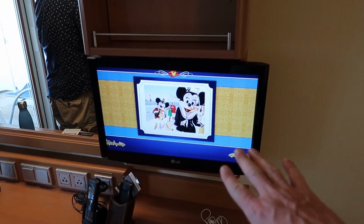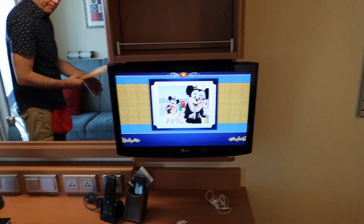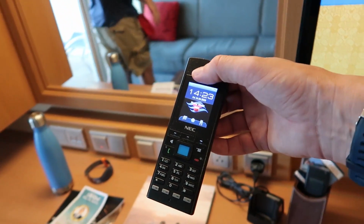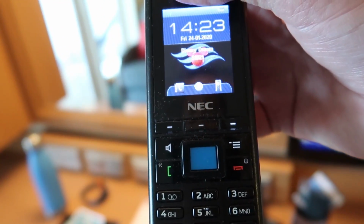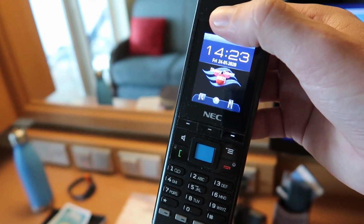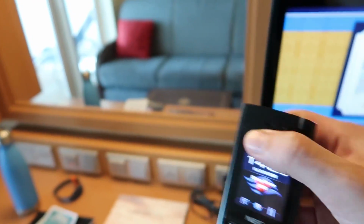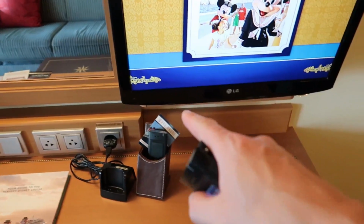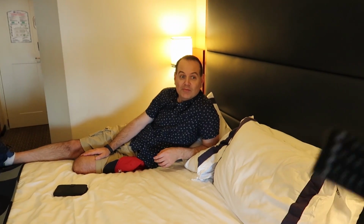So we've just been looking at all the different features on the TV. They've got loads of Disney movies, animated, non-animated and things like that. And then you get these little devices which are called wave phones. Now these are basically phones that have got their own number. So we are stateroom 5192 and this is phone 1. So it's 51921 and that one's 51922. Now you can take these anywhere on the ship or anywhere at Castaway Key and give them to members of your party and then you can call each other for free.